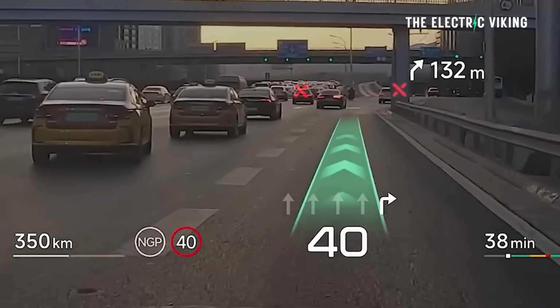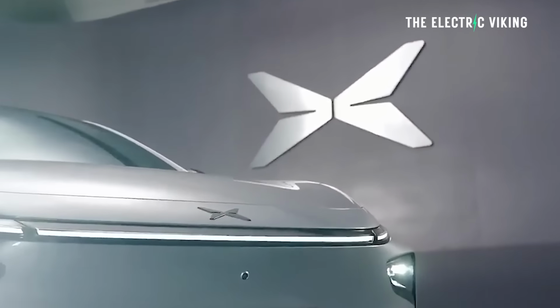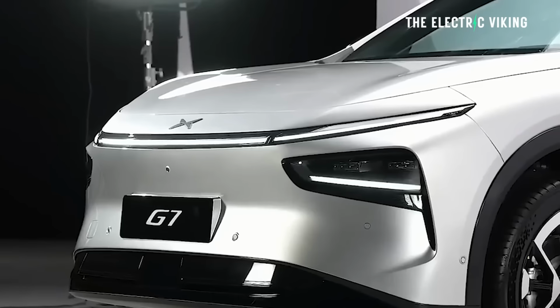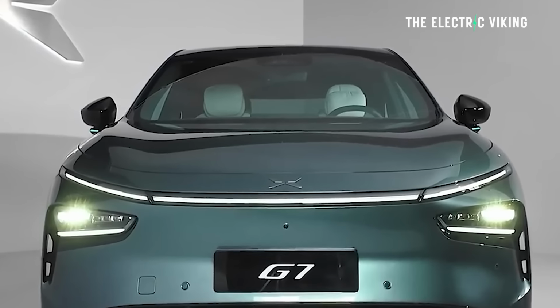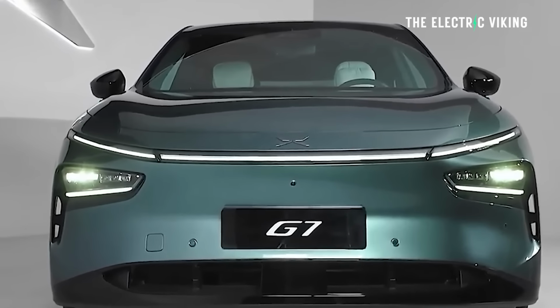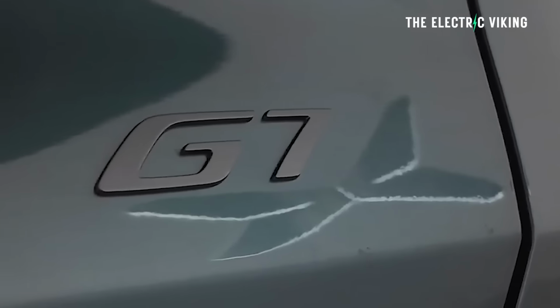Price, it's going to start at $32,000 US. Some people say they think it will actually come down in price. Right now, you can only place a pre-order, but they say when pricing goes live, when the actual deliveries go live, the price will drop, they think, to potentially around $28,000 US.